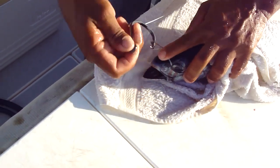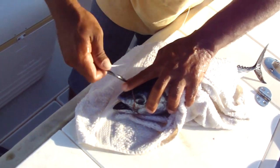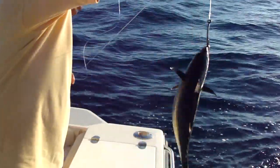And the bait really can't be too big. We use bonito and skipjack and small yellowfin tuna all the way up to 15 pounds. If we had bigger tubes, we'd use bigger bait. Now go get us a marlin.